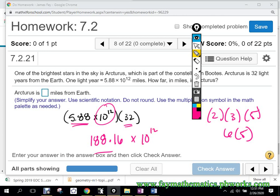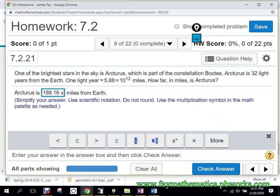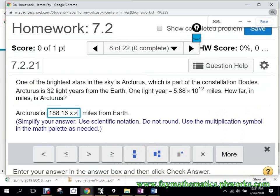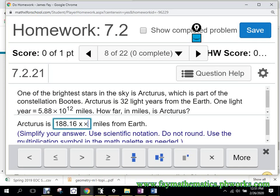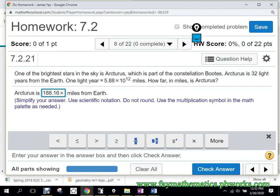Now, if I type that in just to prove a point to you, there are a couple of things I want to bring to your attention with this question. If I type in 188.16 and I hit the X for times, they're going to have a problem with that. You see here it says use the multiplication symbol on the math palette as needed. The math palette is this thing down here. If I look at these, those two are a little bit different in their structure. We don't want the X because that's referring to the variable X. We want the multiplication symbol, that cross.